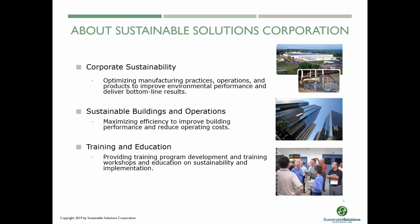For those of you that don't know about Sustainable Solutions, I'll just give a quick background on us. We focus not only on sustainable buildings and operations, like I just mentioned, where we're doing energy audits, energy modeling, Energy Star Manager, LEED certification, and National Green Building Standard, but we also do a lot with corporate sustainability. We help companies integrate and implement their overall sustainability objectives. We support them in meeting their sustainability goals, writing sustainability reports, doing materiality assessments, and doing things like life cycle assessment and helping them optimize their products.